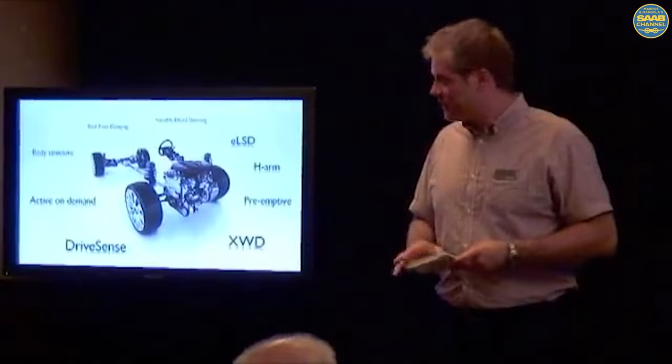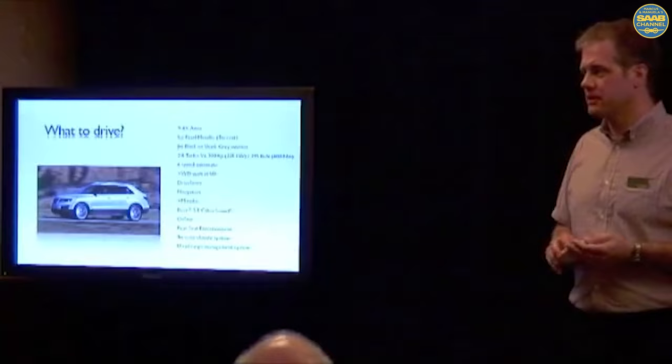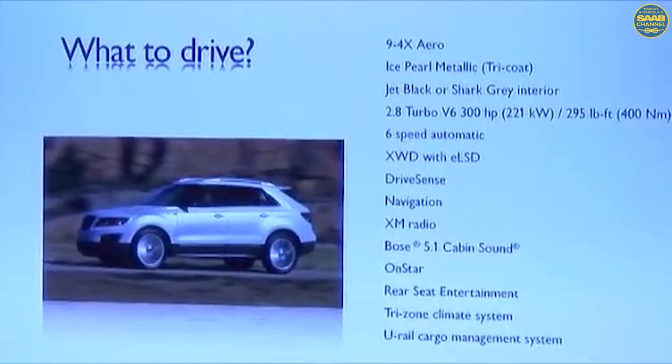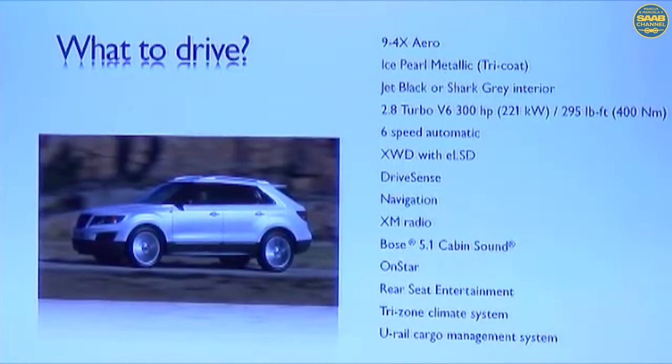Okay, what will we be driving? I've said that before: 94X Aeros with a 2.8-liter turbo V6 of 300 horsepower and 400 newton meters, a 6-speed automatic gearbox, standard cross-wheel drive with ELSD and DriveSense, and then navigation and so on and so forth.